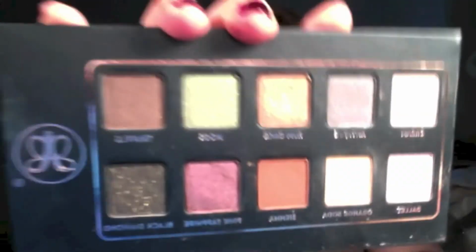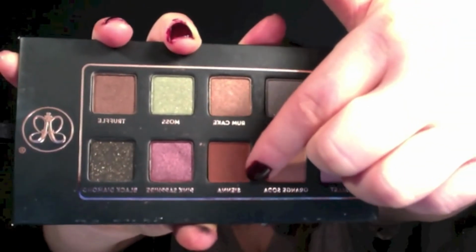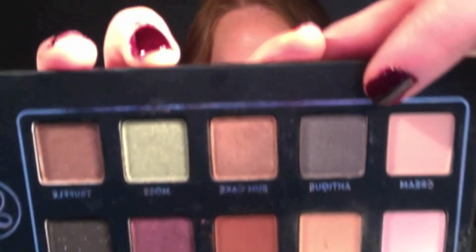Next, I'm going to talk about the Lavish palette by Anastasia. I love this palette. I got it, of course, because of Jaclyn Hill. And it is so cool because you have so many different things to do. You can do her go-to smoky eye using rum cake, sienna and orange soda. And then you also have this really pretty dark purplish plum, sparkly. Then you have this one, I can't describe the color. But it's so cool, and it cost me $19 on Amazon, and that is so great for 10 shades. So I really like this. I really like Anastasia's products that I've used so far.